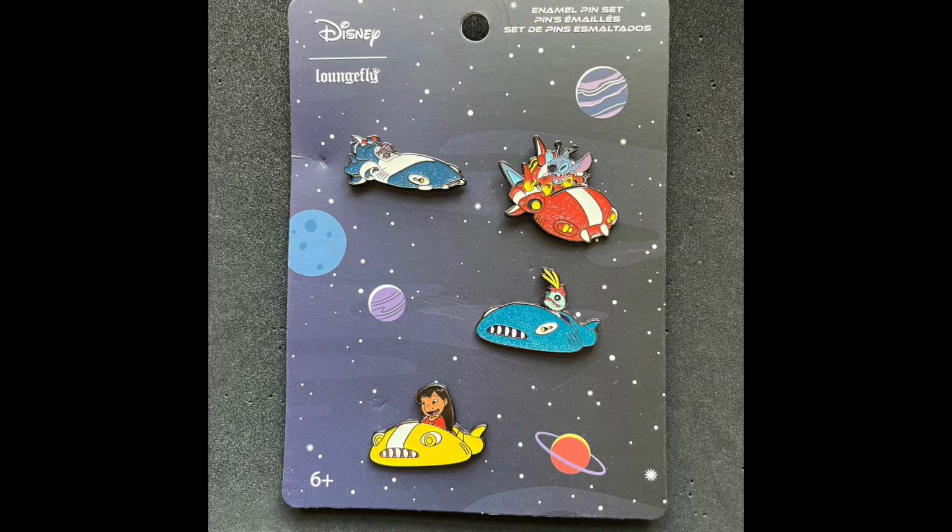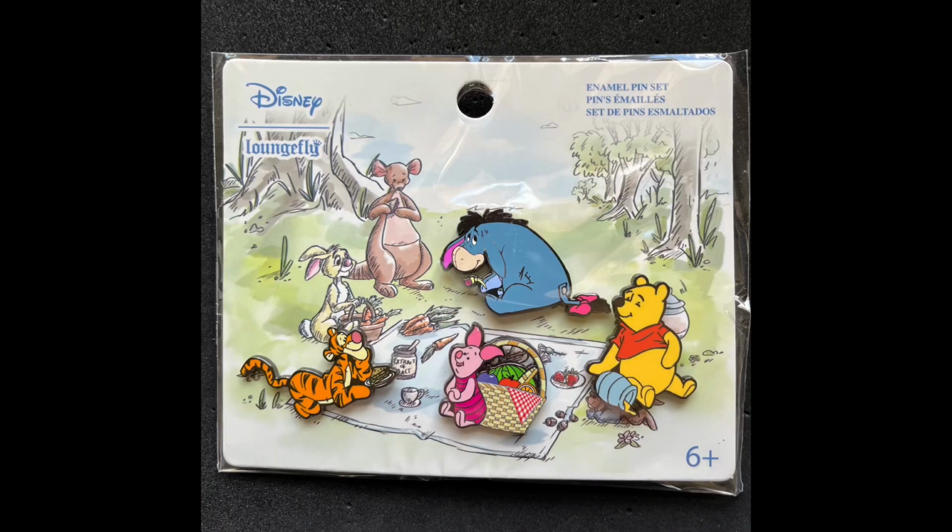And then there was also a Lilo and Stitch Space Adventure pin set. 4 different pins on a card, retail price $25. And we also still have a few of the blind box pins left in this collection as well. And then finally, there was a new Winnie the Pooh picnic scene pin set by Loungefly. This one features Tigger, Eeyore, Piglet, and Pooh. $25 on that pin set as well.